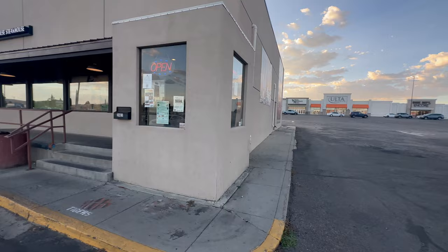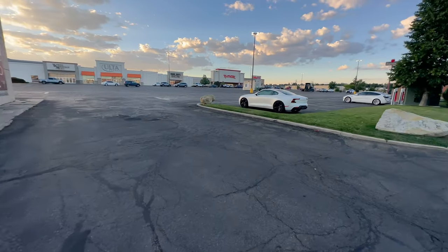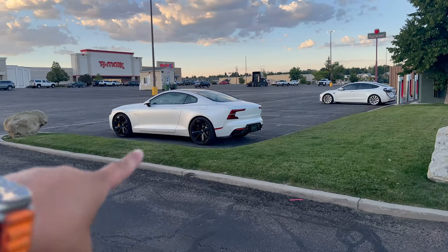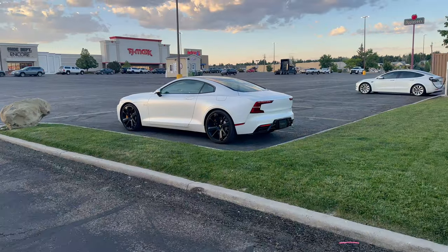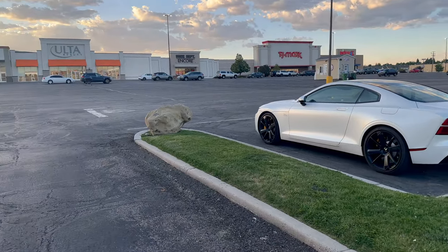This is some legit food in the middle of Wyoming. It's just awesome. Well, we just finished up a truly great dinner here at the Sapporo Japanese Steakhouse. We got the Polestar sitting right here. I think probably the first time this car has ever been to Wyoming would be my guess. Just looks pretty out of place here, to be honest.